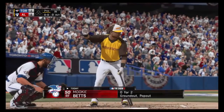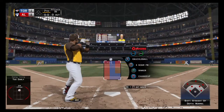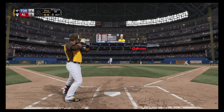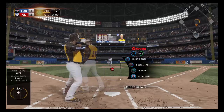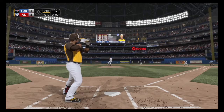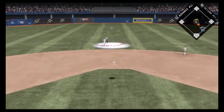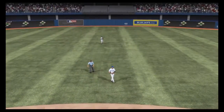Mookie Betts steps into the box as the leadoff hitter here in the bottom of the seventh. Right fielder, Mookie. First pitch on its way. Squared that one up just a little late. And this is popped up back behind second. Tulowitzki is there for it. One away.